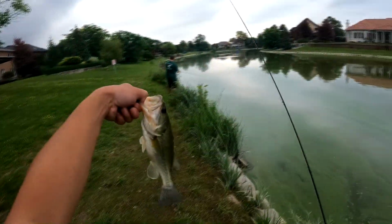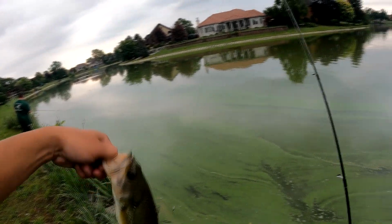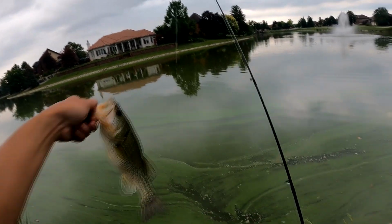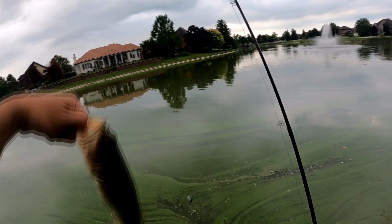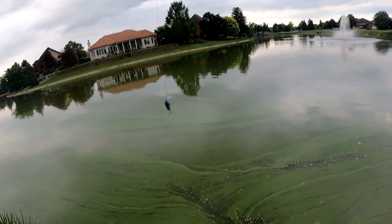So there you go, another bass on the day. After Jerry slayed that topwater Rocky, caught a nice little largy here, LMB, on this micro crankbait that I got from Amazon. They're actually pretty cool, man. I didn't expect that, but right there, micro cranks are killing it.